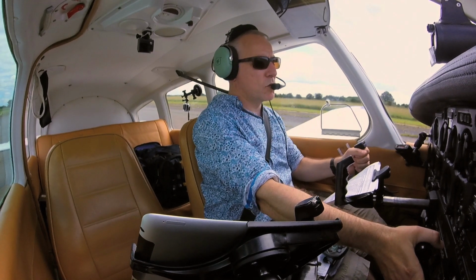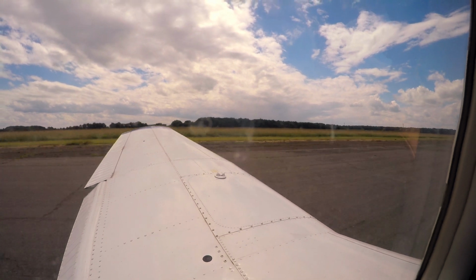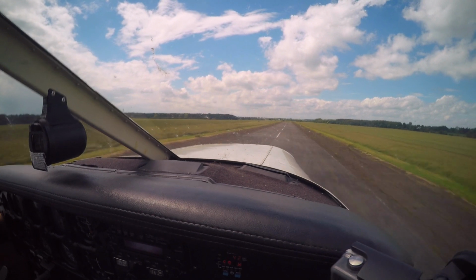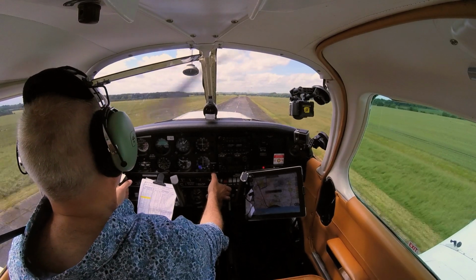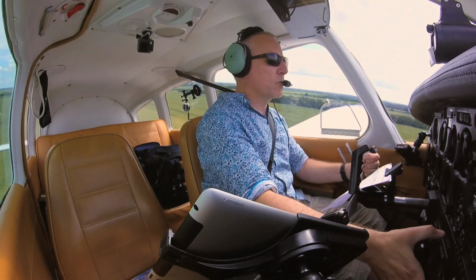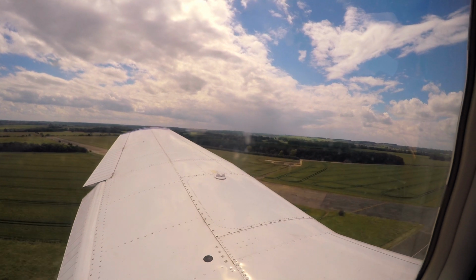First though, we're departing on runway 28 at Peterborough. Temperatures and pressures are okay. Fine. P's and P's are good.